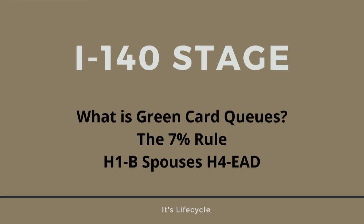The processing of this queue varies because of multiple reasons. It changes based on your country of birth, your priority date and the green card quota. On top of it, the per-country quota per year limits the maximum green cards given to a country to 7%. Even if green cards are available, they won't be able to issue them beyond this 7% rule. It is a leading cause why many Indians, Chinese and a few other nationals are waiting forever for a green card.